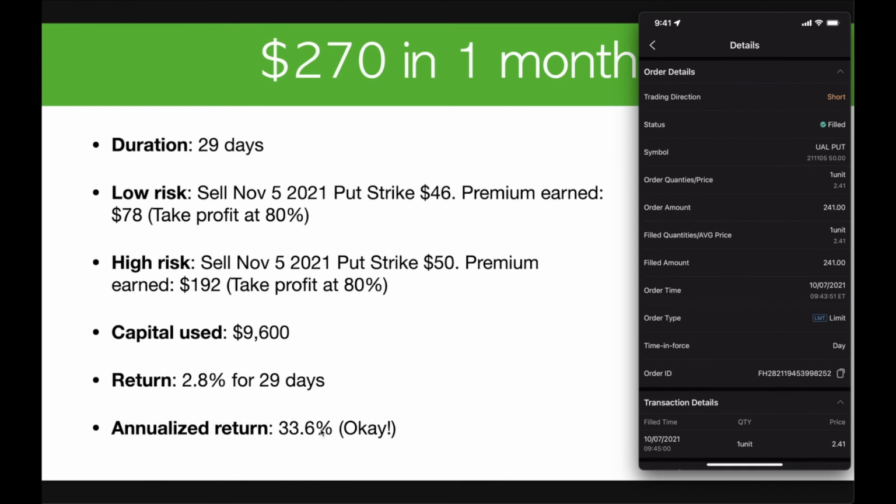And the worst case scenario is that UAL's price will be below my strike price, which then I'll be forced to purchase 100 shares of UAL per contract. So that is really the consequence. And then we'll go on and figure out what is our next trade once I take profit.